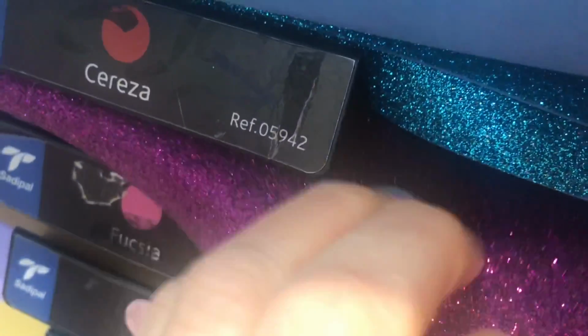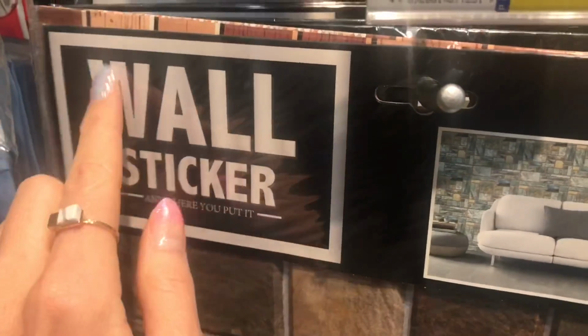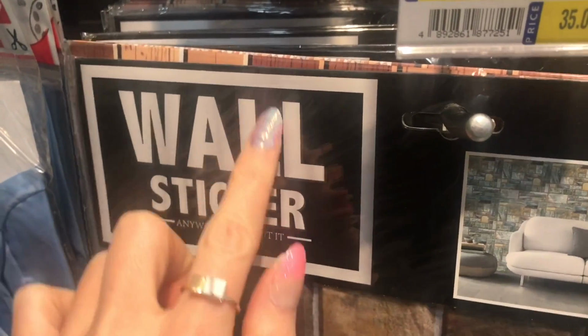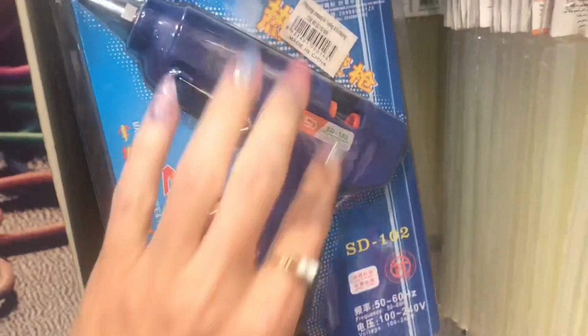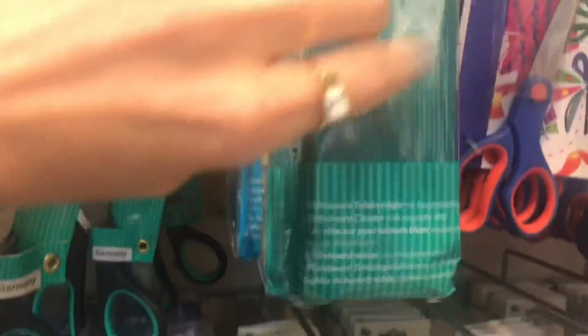I really liked these sparkly foam pieces of paper that you could do crafts with. And these are kind of like a fake backsplash. It's called a wall sticker, but you can use it as a fake backsplash in your kitchen or something. So that's a glue gun. They've got all sorts of scissors and different things for crafts.